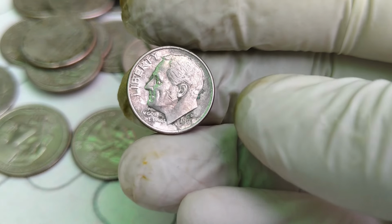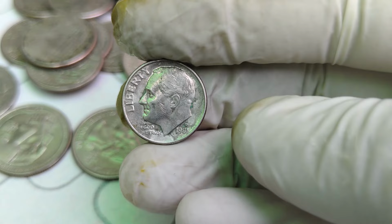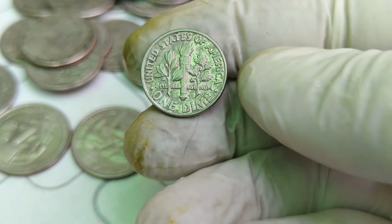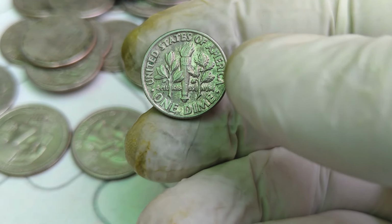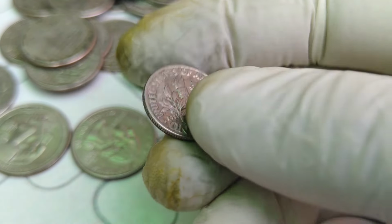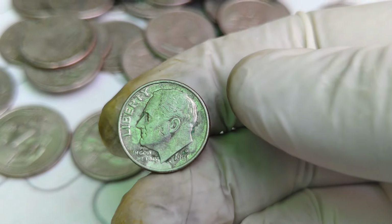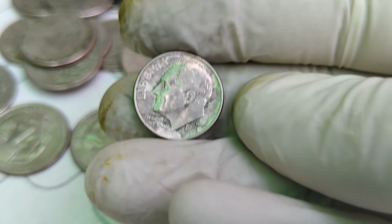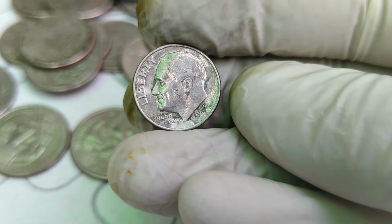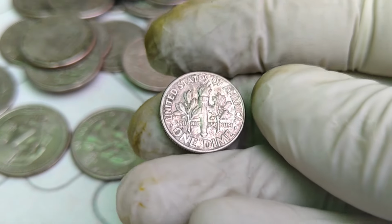Roosevelt, who had passed away in 1945. The design features his profile on the obverse and a torch, olive branch, and oak branch on the reverse, symbolizing liberty, peace, and strength. In 1981, the Denver Mint produced millions of Roosevelt dimes, but not all of them are created equal. Most of these dimes are worth their face value, but a select few have become highly sought after by collectors due to their rarity and unique characteristics.